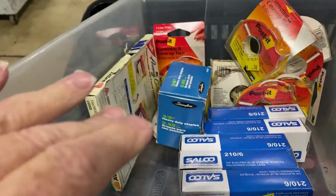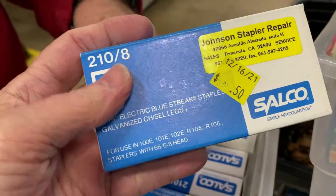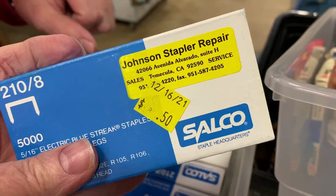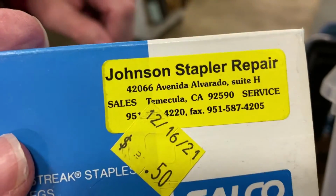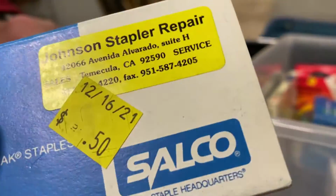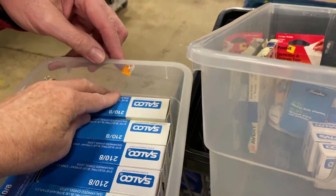So I was in this tub looking at these staples and found the information: 210/8, 5,000, 5/16, 50 cents a pack. Someone donated a whole bunch of them, apparently Johnson Stapler Repair. Didn't know there was such a place. And I'm gonna whisper here, they're worth about $10 a pack. So 50 cents, yeah, we're gonna pick these up.